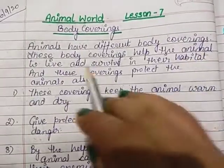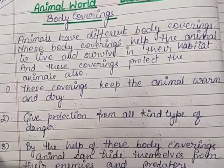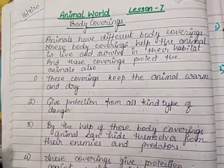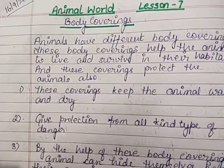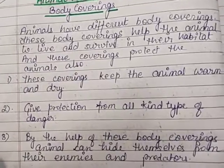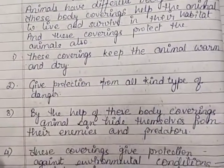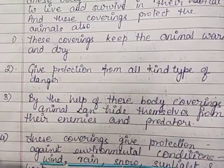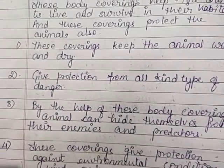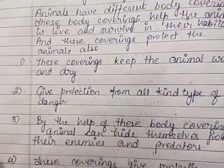The covering helps the animal to live and survive in their habitat. These body coverings help animals to live properly, so they can easily spend their whole life and survive in every kind of atmosphere. These coverings also protect the animal. Sometimes these body coverings give protection also. Body covering is just like the covering of a book. You can cover your books and copies to protect them. Similarly, naturally the animal body is also covered by some special type of things which are known as body covering, and these perform different functions which we will study one by one.